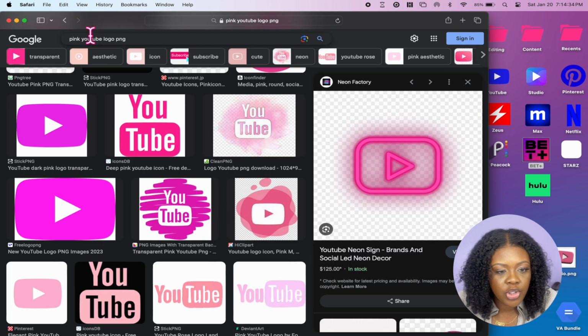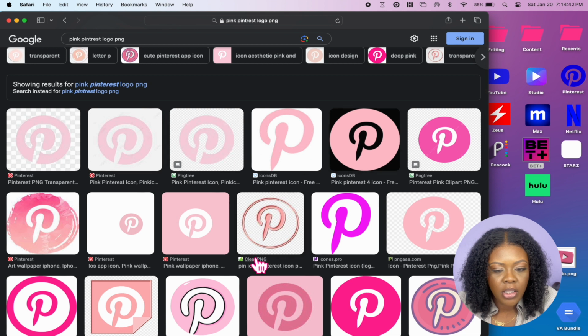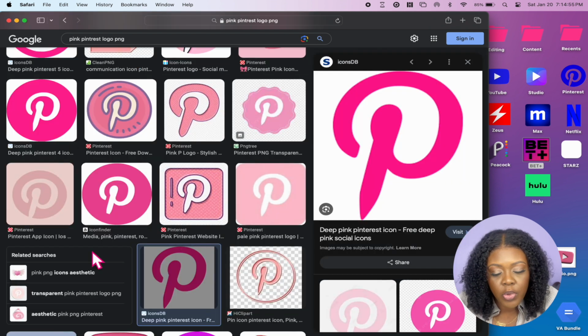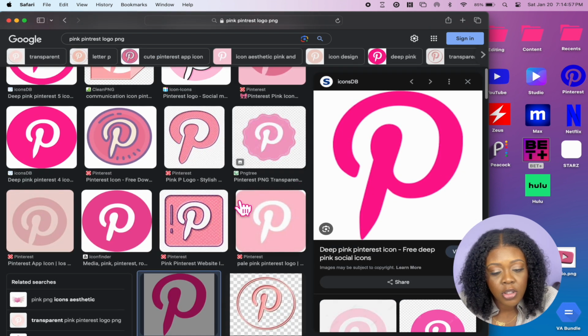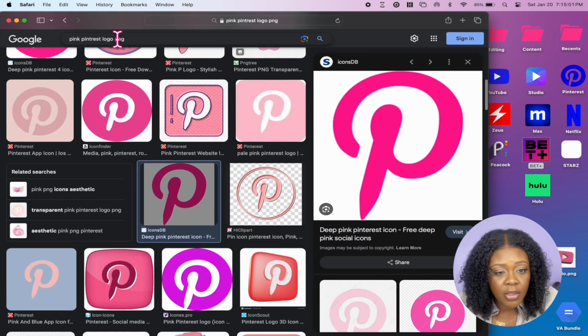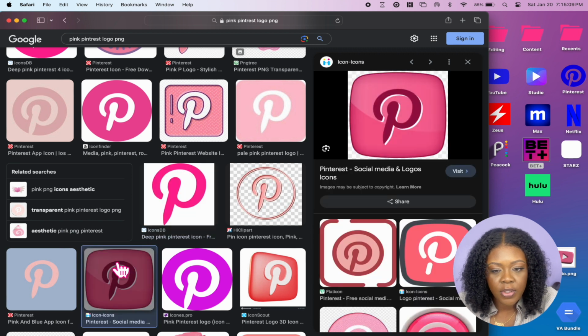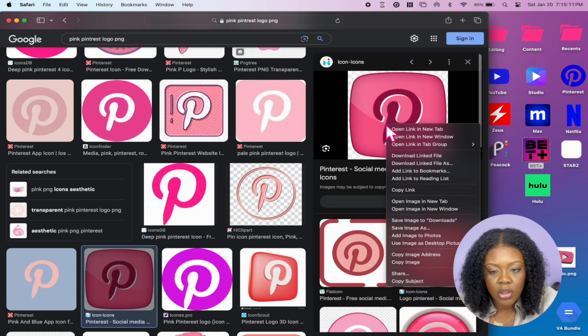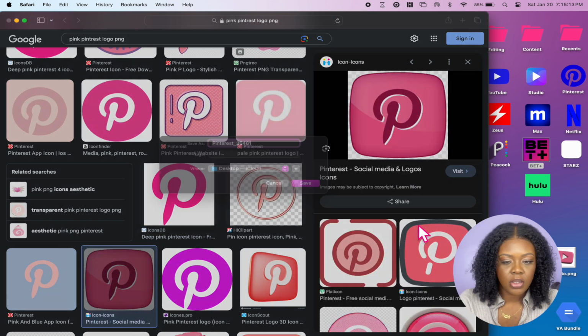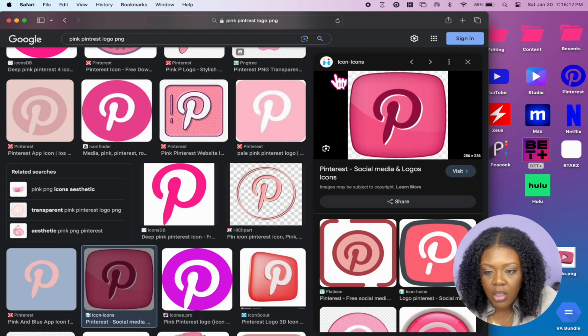Next we have Pinterest. I need a pink Pinterest, pink Pinterest. Okay, then I guess this image is perfect. So this is exactly what I was talking about before. Even though I did type in PNG, this image is not PNG because I see a white background. So that's something to look out for. I think this one is cute, honestly. So I'm gonna save this. It says Pinterest, so I'll just save it.